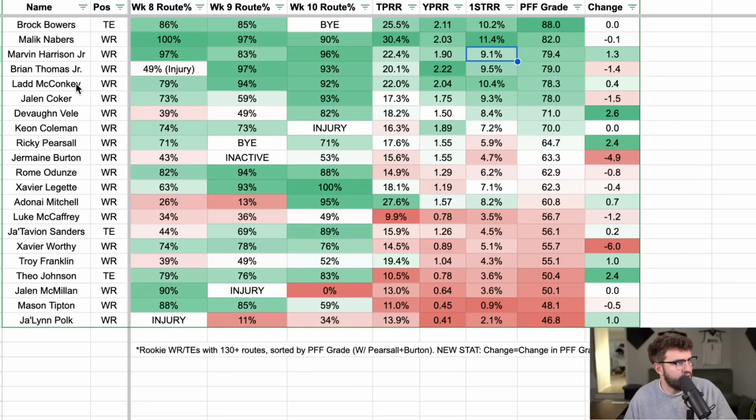Then we'll talk about Brian Thomas Jr. I know that he's been really tough to watch here, tough to even put in your lineups, right? He's been hurting me as well. He's like my most owned player in redraft, so the Trevor Lawrence injury is brutal.